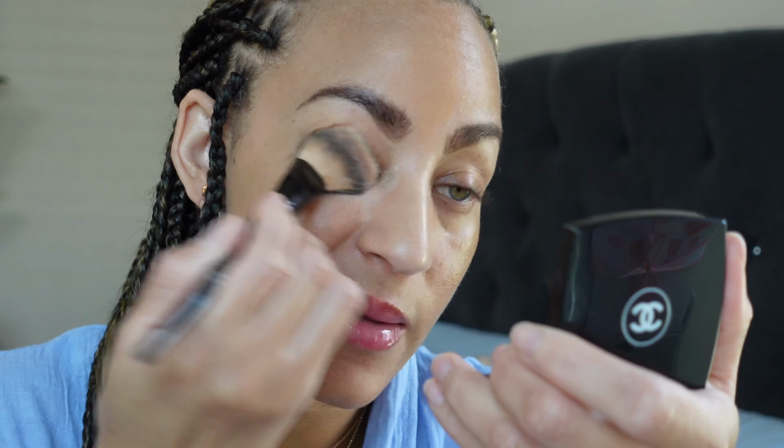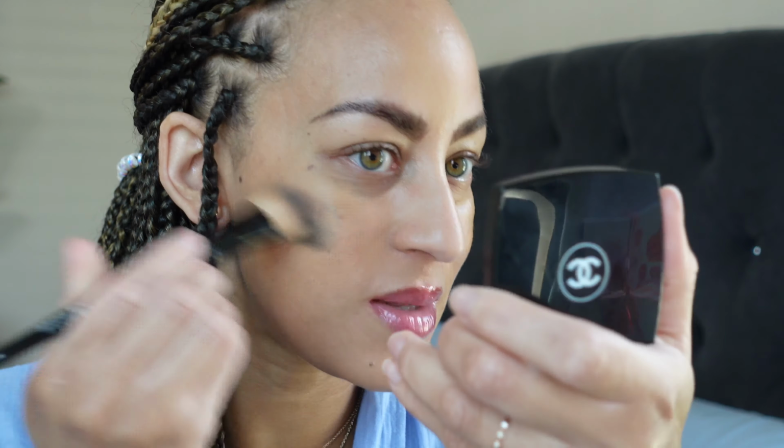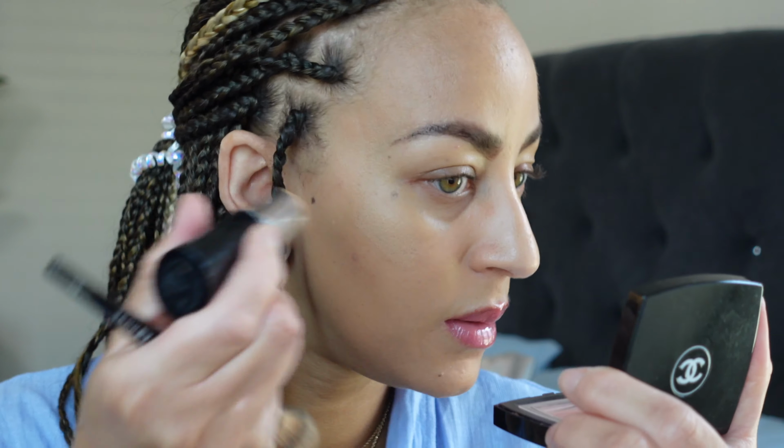Look at that. I think it's a pretty good match. I have the idea that I'm really warm in tone, but in reality, when I'm trying different foundations on, I'm actually very neutral. I am warm, but neutral leaning. And so that's why I'm glad I didn't go any darker. Just a little on my blemishes.